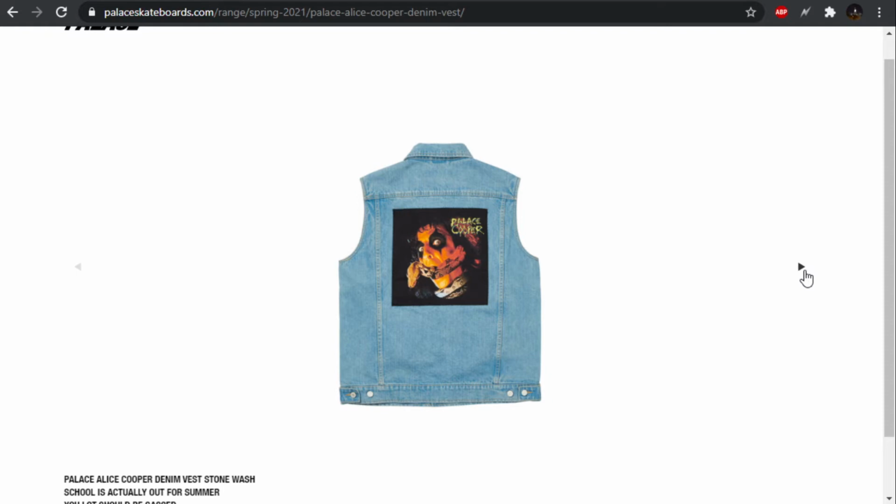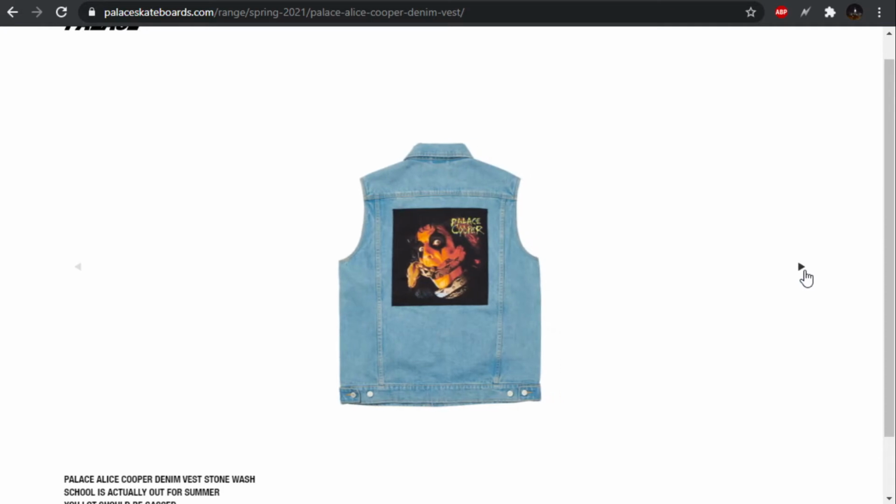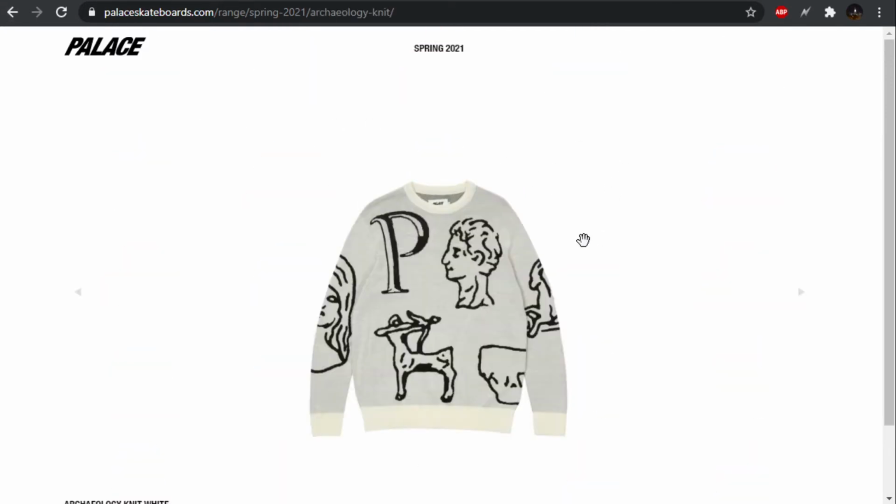Maybe if they did a black denim vest, which I guess is just the blue denim. Maybe it'd be better if they did the black denim, then it wouldn't be like a hard cut with just the square. They do have this on some tees or like a long sleeve or something. I think it works a little bit better.